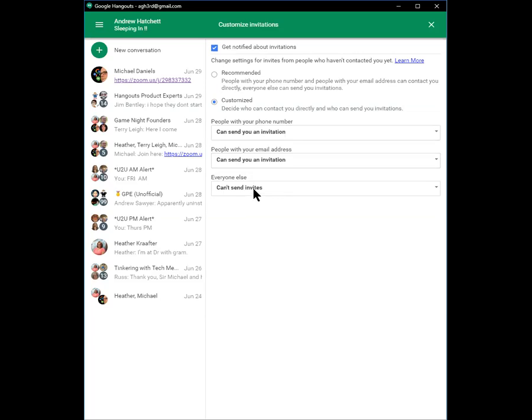So if you get an invitation somehow from somebody you don't know that accidentally got your phone number or your email address, but you don't recognize the name that sent you an invitation, what you do is you ignore that invitation. You do not accept it. You ignore it. And at the same time, it will offer you a chance to block that person. So you'll never be bothered by them again.